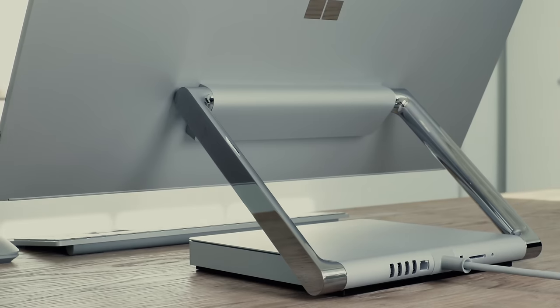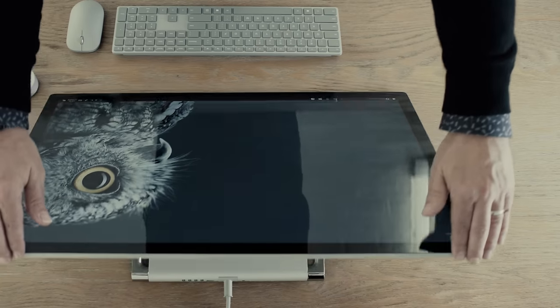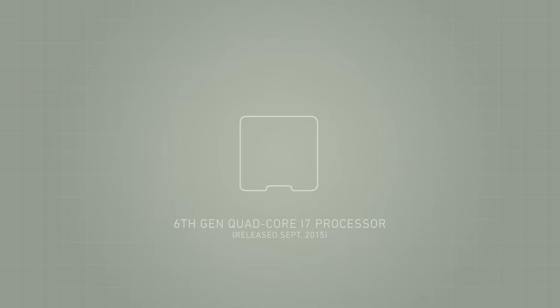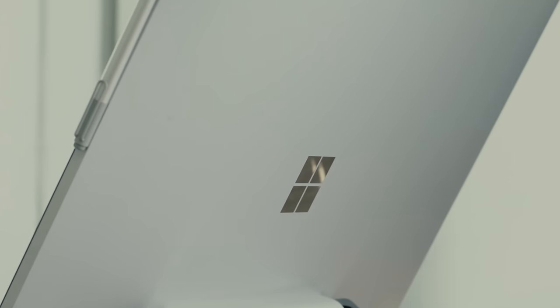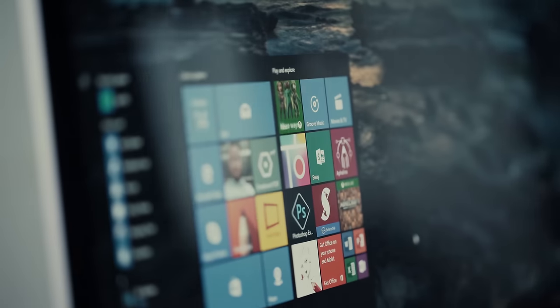Underneath the display is where all the PC components are housed. On the model I was testing, there's a 6th generation quad-core Intel Core i7 processor, 32GB of RAM, a 2TB rapid hybrid drive, and an NVIDIA GTX 980M graphics card. That's actually a lot of old tech for such a futuristic looking PC. It means Microsoft has opted for last year's Intel chips, last year's NVIDIA chips, and no full solid-state disk. Despite this, it was still very capable.